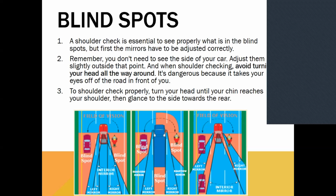So mirrors are definitely key to reducing your blind spots, and shoulder checks are very key to checking your blind spot before you move your vehicle either into another lane or into a turn.